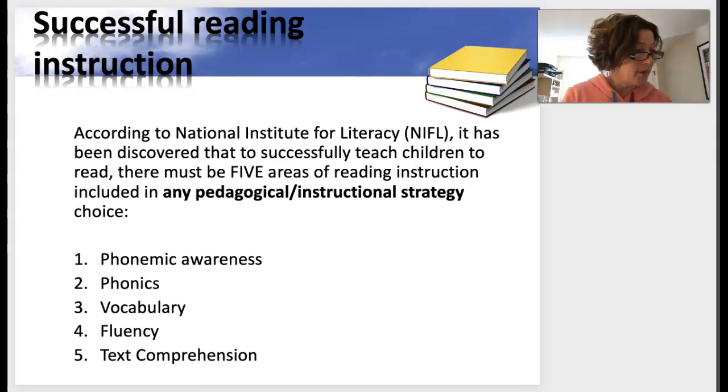So today I'm going to introduce you to a system or a resource called Joyful Literacy that focuses primarily on phonemic awareness and phonics, especially for vulnerable and struggling readers. However, it does go into all of the vocab, fluency, and text comprehension, but it focuses a lot on helping those struggling readers with the first 2 aspects.